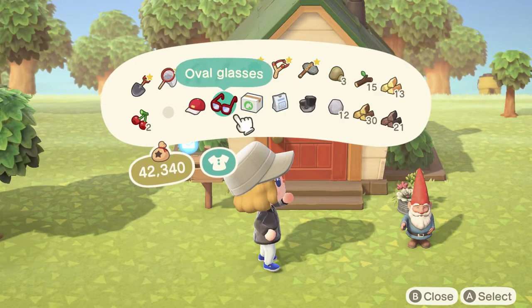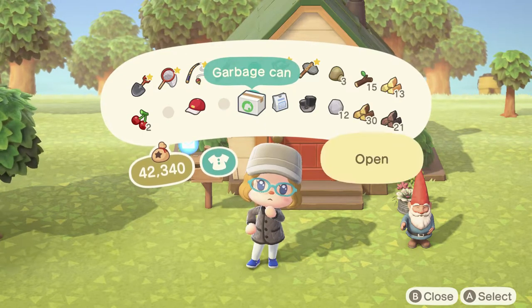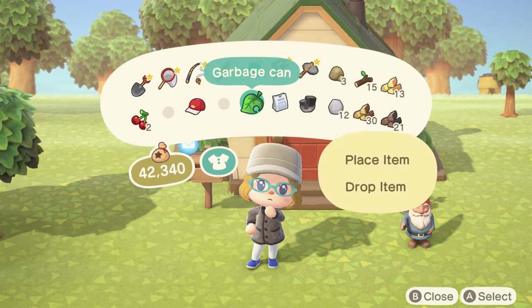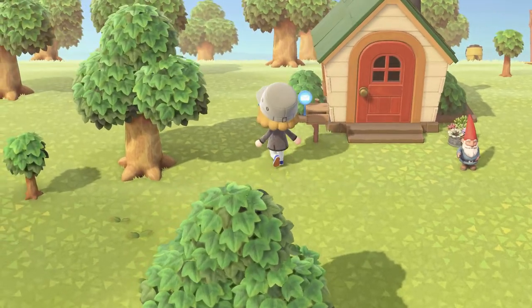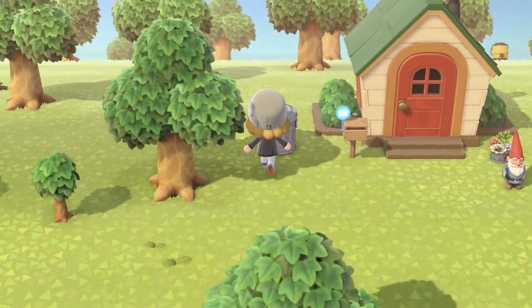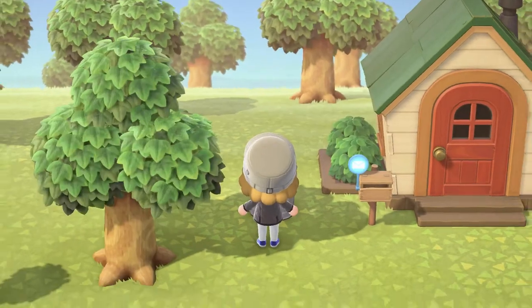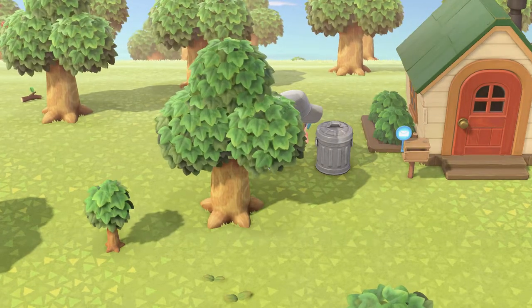The glasses. I'm gonna put these on so that I have glasses. Yeah, that's what I'm talking about. Cute. Here's a garbage can. I'm wondering if I can put things in the garbage can, because in some games you can, I don't know if you can in this one. Should I toss something? Yes. So I can throw things out into the garbage can if I so desire.